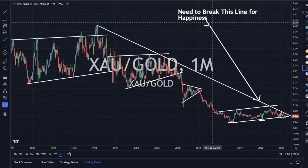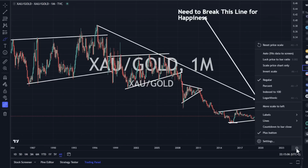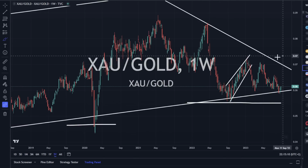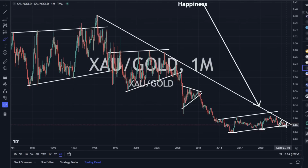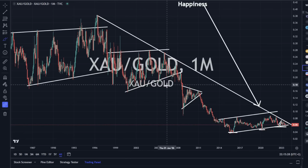Need to break this line for happiness for the gold and silver mining companies. That's our happiness line. That's where, if you own gold and silver mining companies, you break that line that's up here. That is the happiness line. We will be so happy when that breaks because we're going to see a vast outperformance of gold and silver mining companies in relationship to gold. And we are at one heck of a low valuation down here.